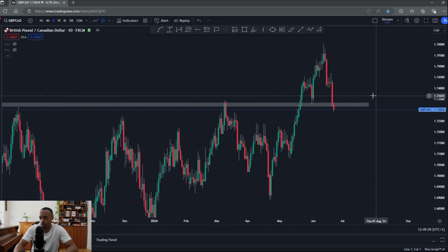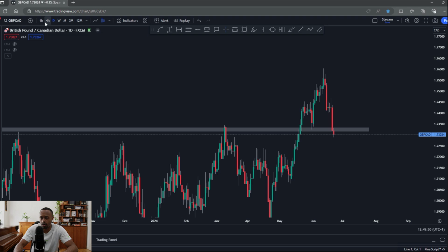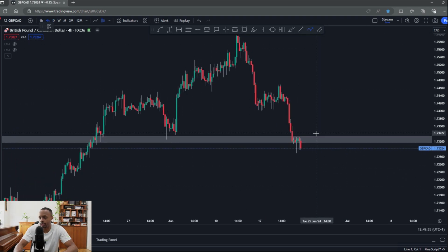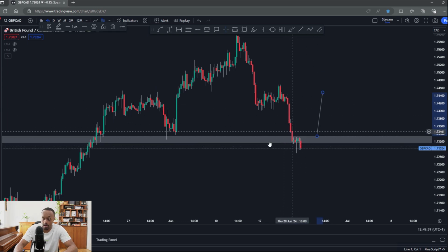So I said this week, if we do come back into this level, I will be looking for a bounce, trying to catch that next higher low for a move to the upside. Unfortunately, we kind of broke through the level and started retesting it as resistance. So I was hoping that these wicks here would be on top of the level rather than underneath. Didn't quite set up how I wanted it to.